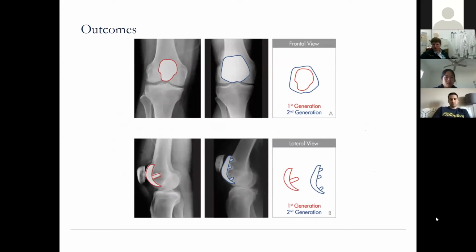Who's been on arthroplasty? Fabian, there are two main categories of patellofemoral replacements. Do you know what they are? I do not.